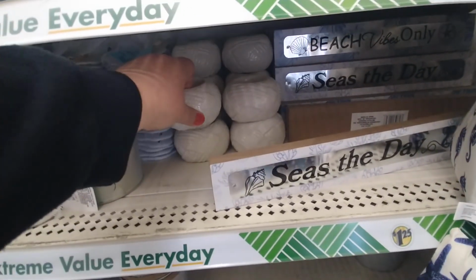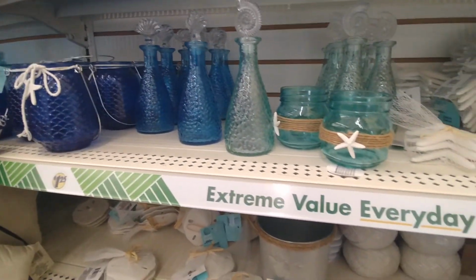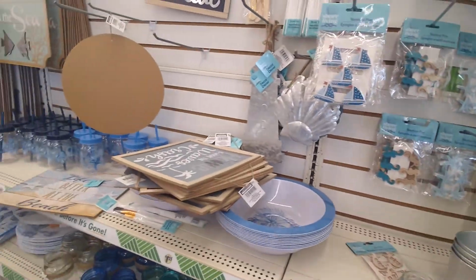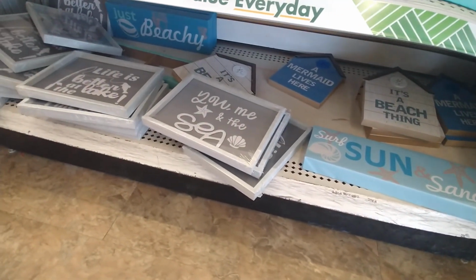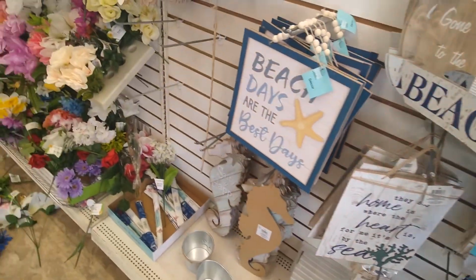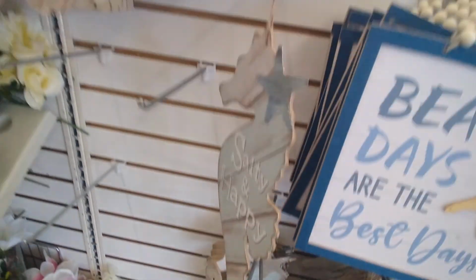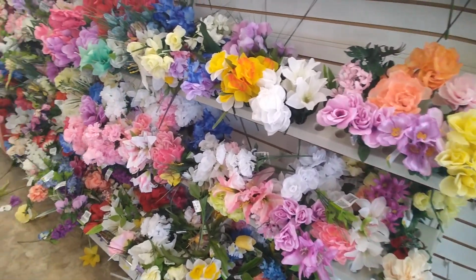These are new. They're like candle holders. These are really cute. I saw them on somebody else's haul. Ooh, little sailboats. I think I'm gonna grab a pack of these. Surf, sun, and sand. You, me, and the sea. Ooh, they have some nautical fabric. That's cute. I'm not seeing the strawberry that they're supposed to be getting in. All right, let's see what else they have.